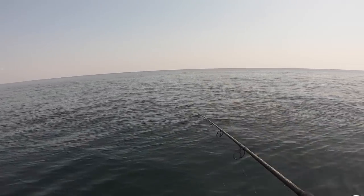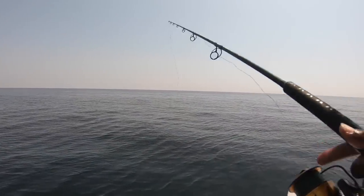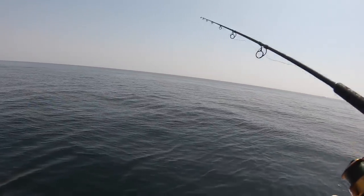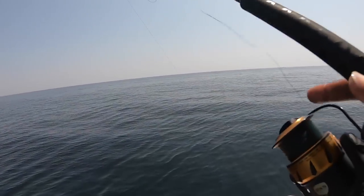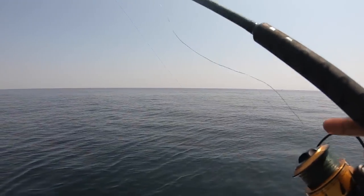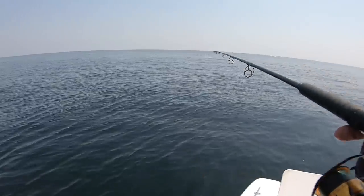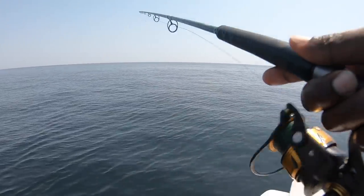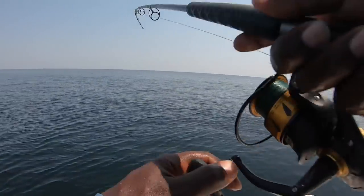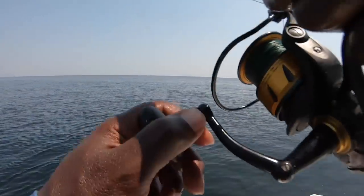Let's drop back down on a different set of numbers. I just threw a nice bait wad out. All of my bait has died. I turned the aerator off because nothing was eating those baits and it just wasn't worth trying to keep dropping them down and nothing eating them. So I decided to use them for chum.